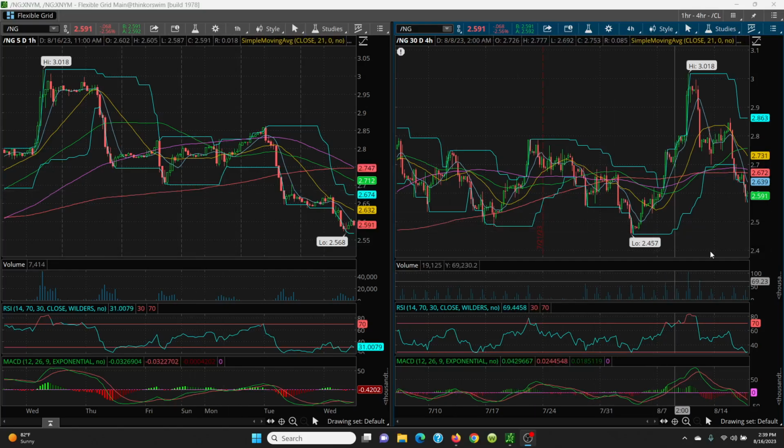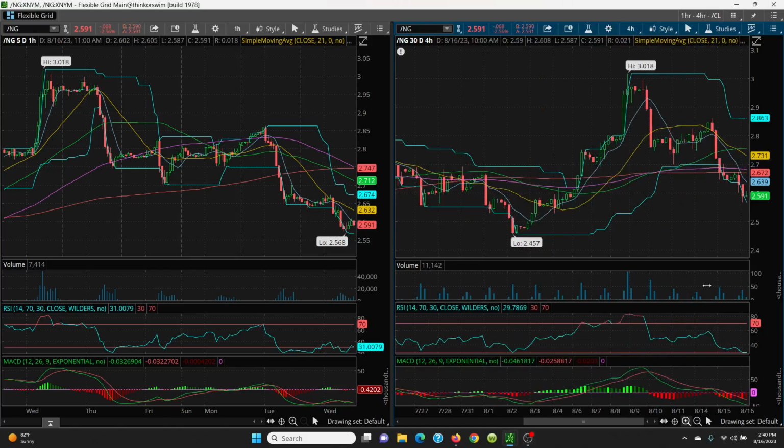Now, on your 4-hour chart here, well, let me stretch this out a little bit here. You got to trade against this low rate here, that 2.56. If it's lost here, then we just keep on coming down to these candles here. Okay, so you got 2.529 here. What do we got here? You got 2.49, and then you have 2.45 here, which is your retest here.